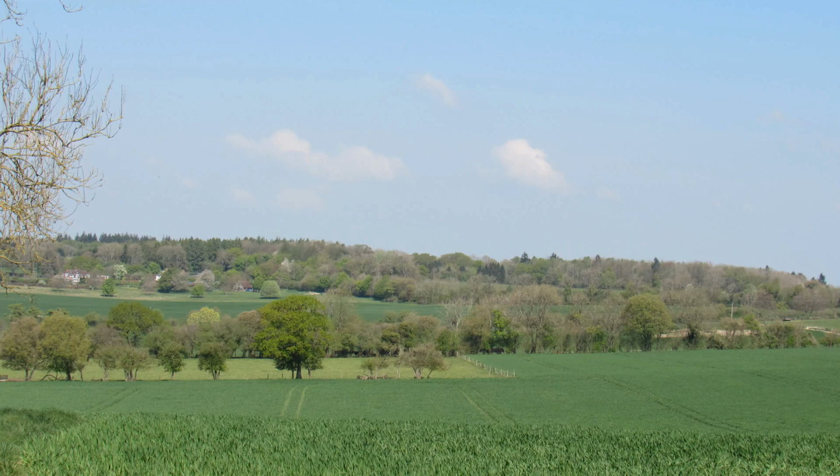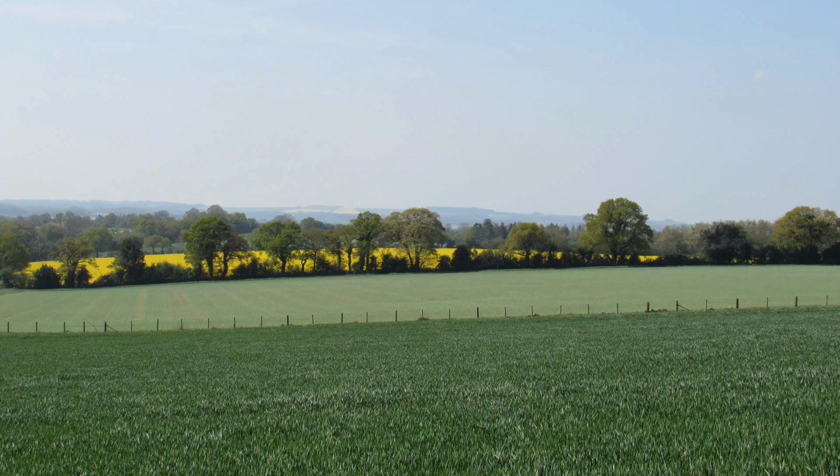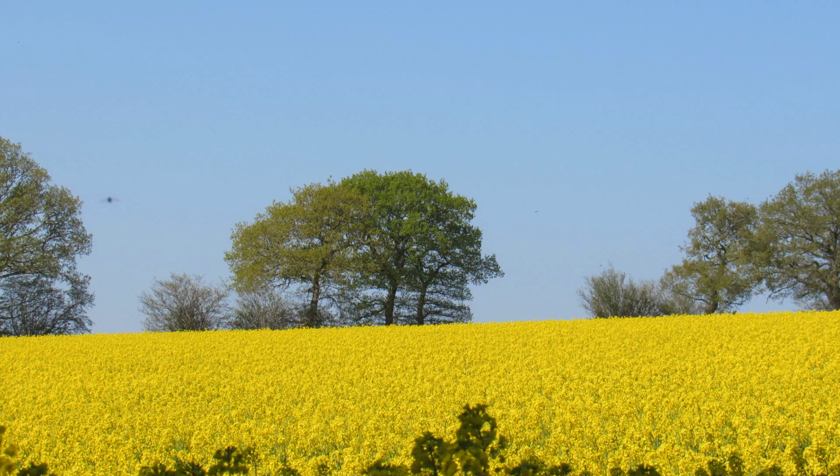It really is, I keep going on about the weather today, but it really is a terrific spring day with the sun out, and the crops in the fields, that lush green look to them. Such a beautiful part of the countryside.